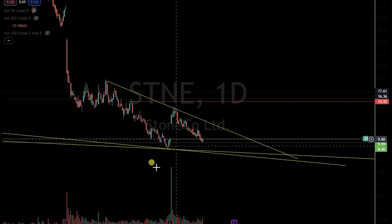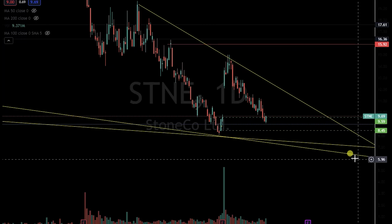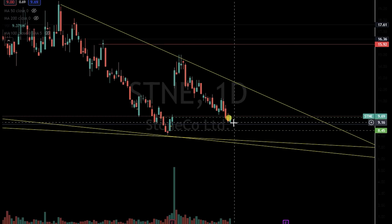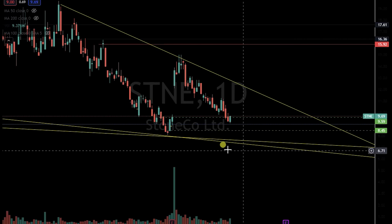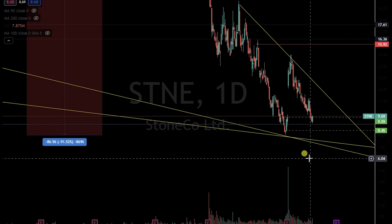Let's just take a look at STNE. So Stoneco, again, we bought in at this technical gap fill here around the 959. You can see we're slightly in the money around 969 now. It had a good push. It finished up 4.42% on the day.